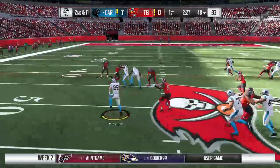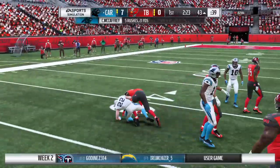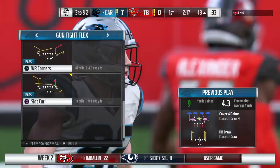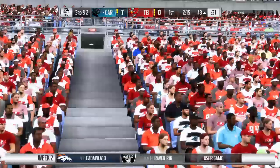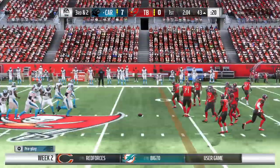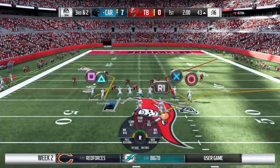They'll run it now out of the gun. And he's going to be brought down inside the 45 at the 43. They get 9 yards back on the run there, and they're left with a much more makeable 3rd and 2. So 3rd and 2, this quite possibly 4-down territory, though, if they're stopped.